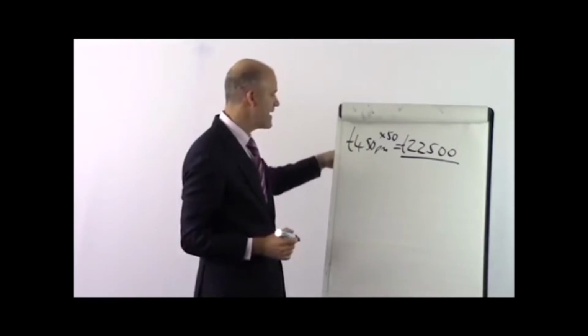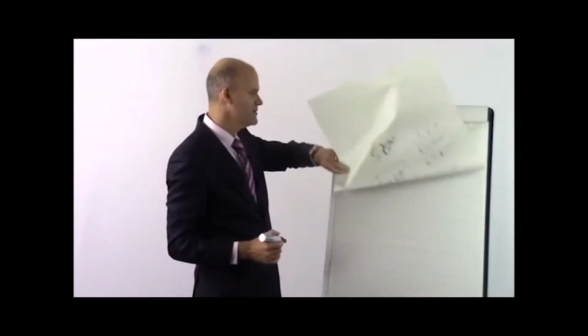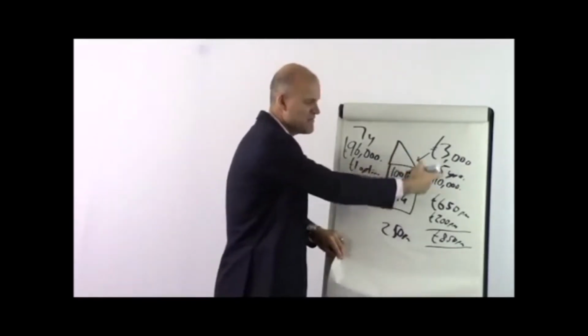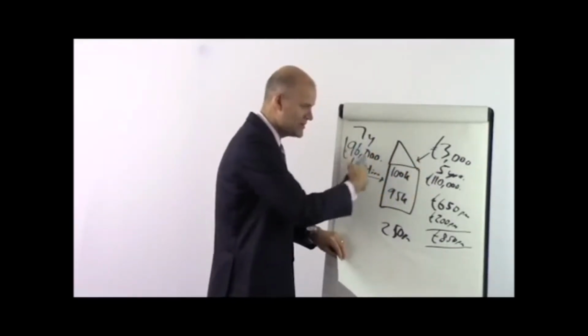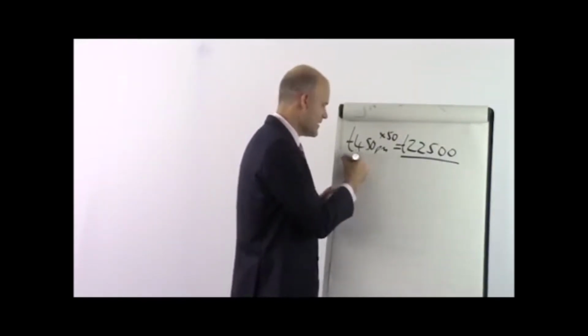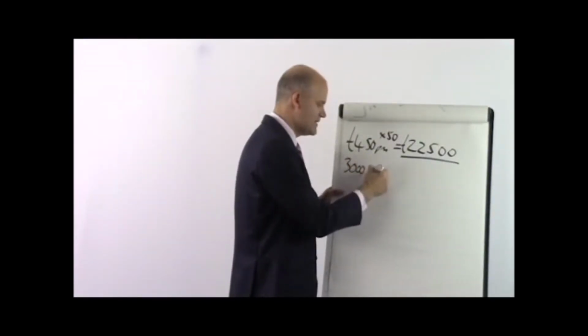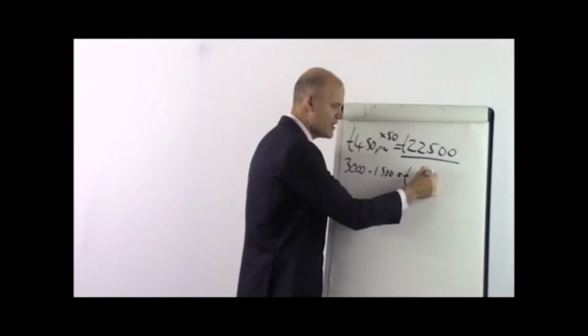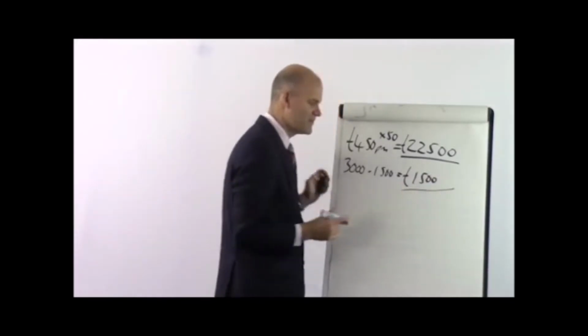Now at the start they paid £3,000 for the option, which you paid £1 for. Now you might have spent £1,000, maybe £1,500 for the legal agreements here and the legal agreements here. So 3,000 minus 1,500 leaves you with a £1,500 profit right at the beginning from the option agreements.